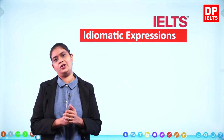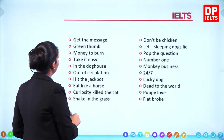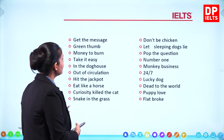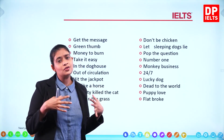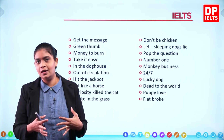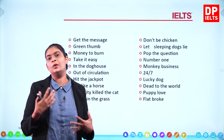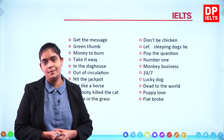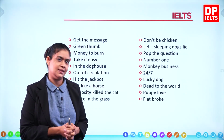Idiomatic expressions. Right. So, let us have a look at some of the expressions. They are not all the idiomatic expressions. These are just a few of it. We could later have a look at more idiomatic expressions once you learn a few of these.